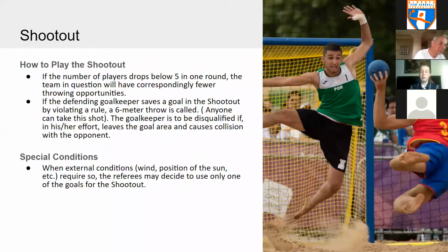There are sometimes conditions where we're playing outside where the sun is really favoring playing on one goal. And in shootout, that's where the referees can decide both teams play at the same goal. Otherwise, you would have 2 goals that you play the shootout on. Throughout the shootout, we only use a single ball, and both teams will use that ball, so they have to pass it over. Some tournaments do that each team gets their ball, but usually it's just one ball.